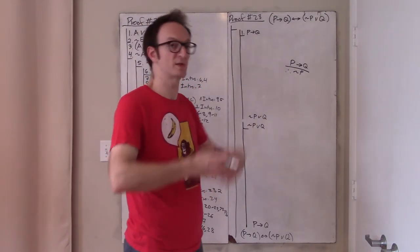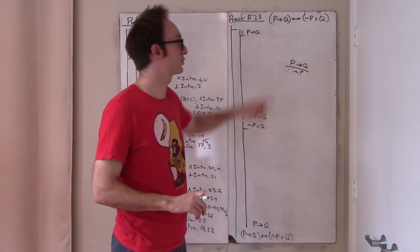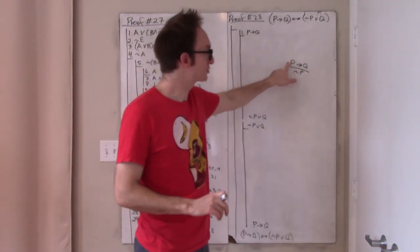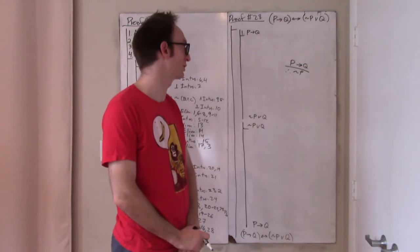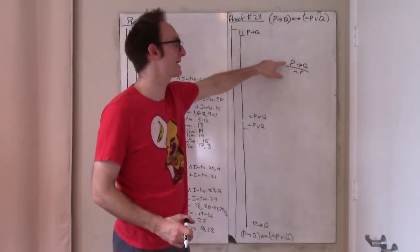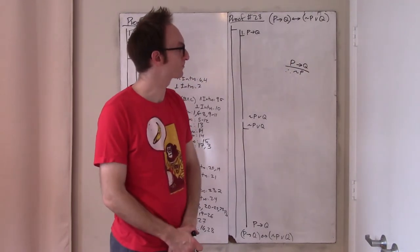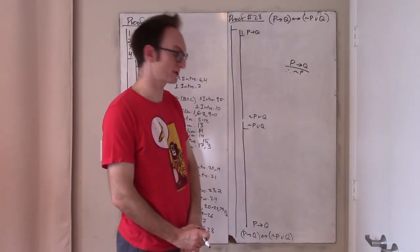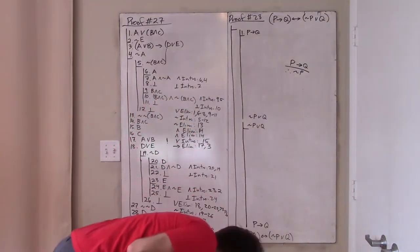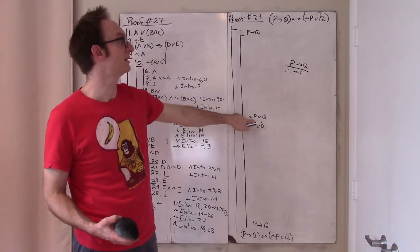In fact, the normal way, so to speak, in which a conditional is true is when the antecedent is true and the consequent is true. And so this argument is, in general, invalid, because it's possible for P arrow Q to be true if they're both true, whereas then not P would be false. So since this argument is invalid, we are not going to be able to prove not P from P arrow Q.